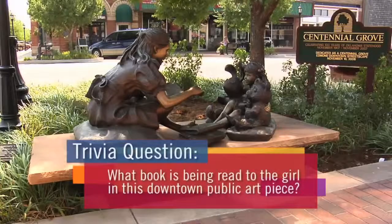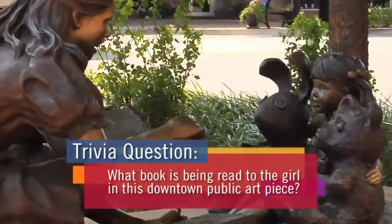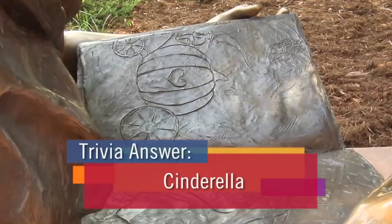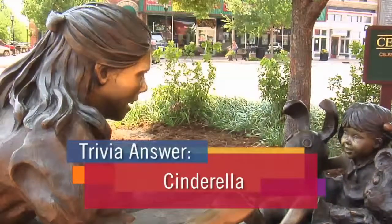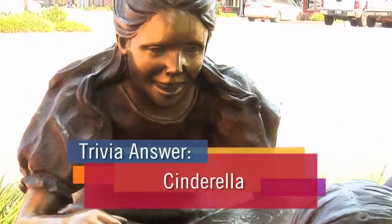Let's see if you know the answer to Edmond's trivia question. What book is being read to the little girl in this statue? It's Cinderella. This statue is called Storytime by Blair Molstein. It was dedicated in March of 2003. Take a stroll in downtown Edmond and you can see more wonderful art pieces along Broadway.